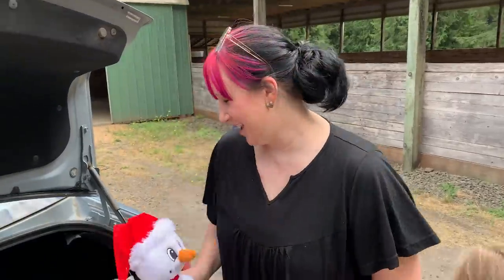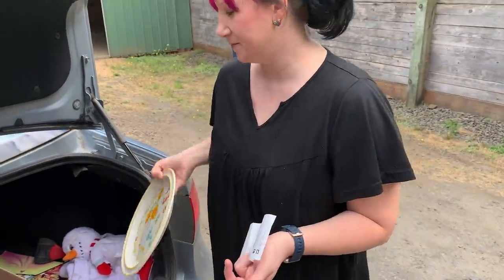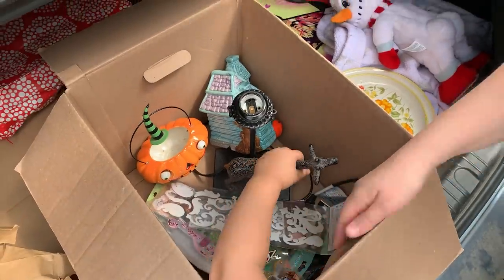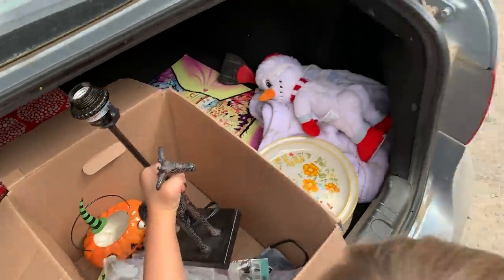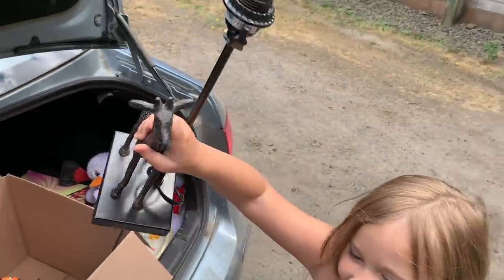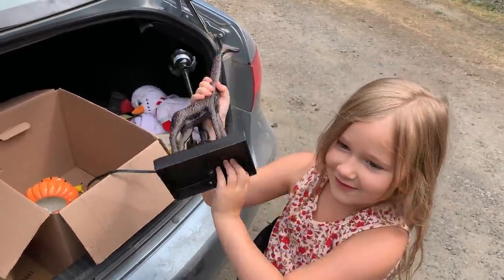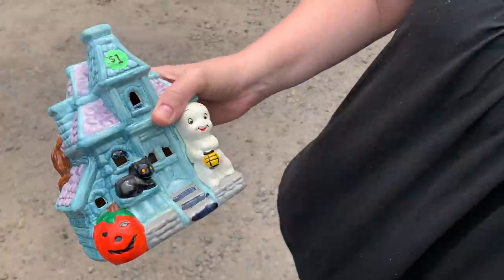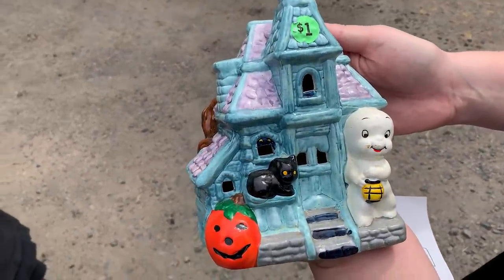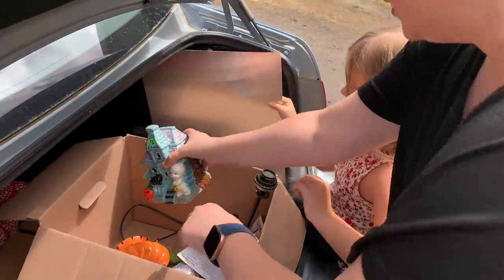So we got this guy. I picked up both of the plates, two plates. Take a look in this box. I got a bundle of stickers. Oh, this is cute. Yeah, that's a nice giraffe. Yeah, that's cool. So, show the friends. The giraffe is flying. A flying giraffe. Okay, and what about this? Casper. Cool. A little magical vintage Christmas. Halloween.